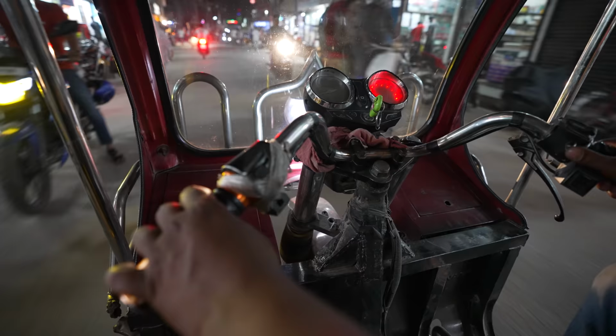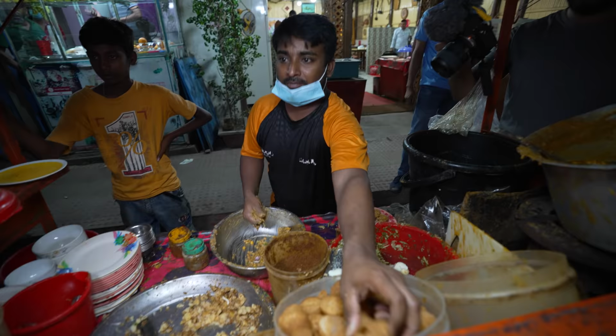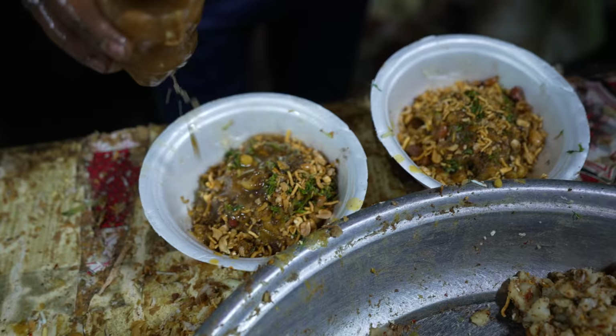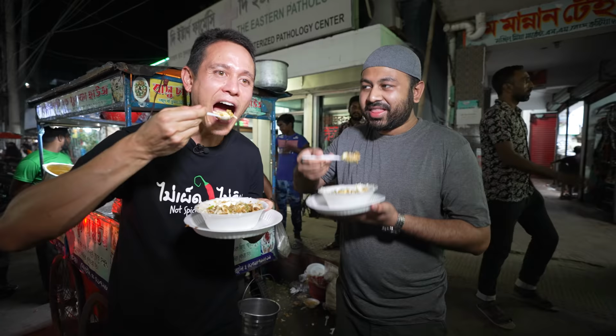And right now we're gonna go eat chotpoti and fuchka, which are two of the ultimate Bangladeshi street foods. You're gonna love their amazing cooking skills and that burst of tangy flavor.